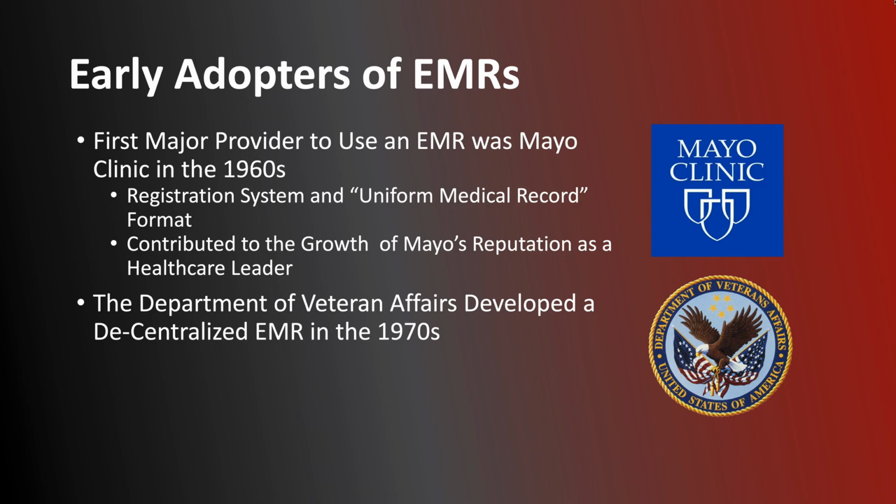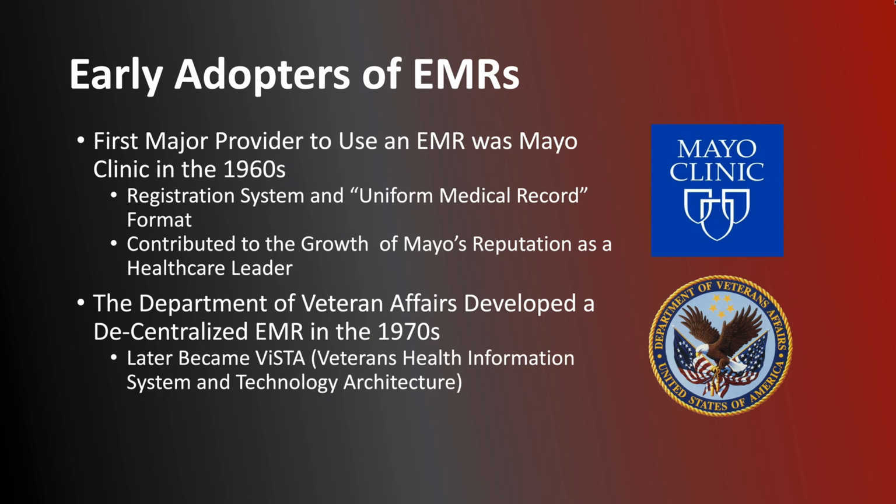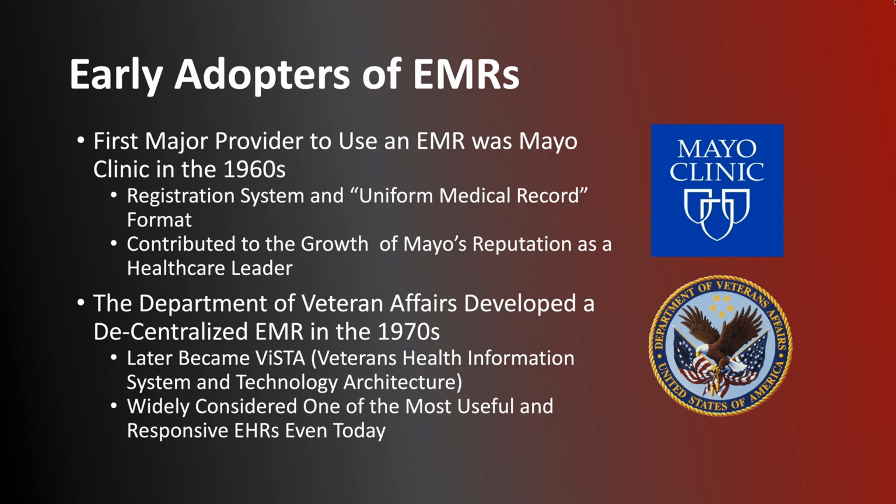The United States government has contributed a lot to the science and functionality of EHRs. They developed a system in-house on MUMPS called VISTA, Veterans Health Information System and Technology Architecture. VISTA is still considered one of the fastest performing and most comprehensive EHRs available. A lot of research and development has gone into that, and the industry has often copied some of VISTA's functionality.